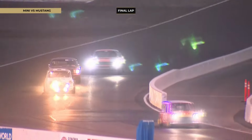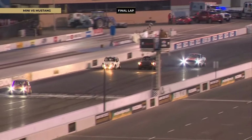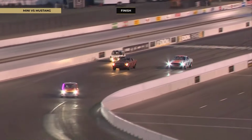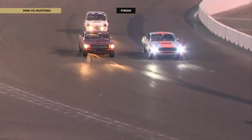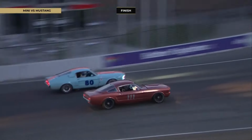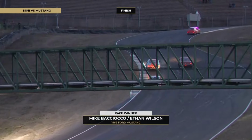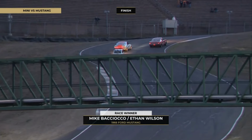They're coming to the Minis. They're in the way, but they're going to try and drift through. To the line they come. It's going to be a race to the flag, and it is a photo finish. Oh, wow. 0.135. Oh boy, the gap between them. Oh, it doesn't get any better than that. Oh boy, that was great.